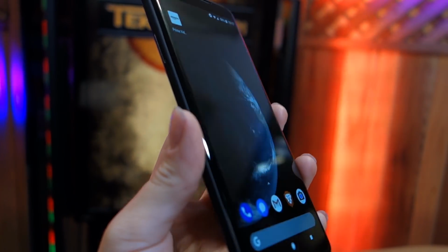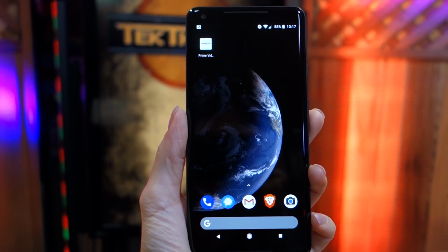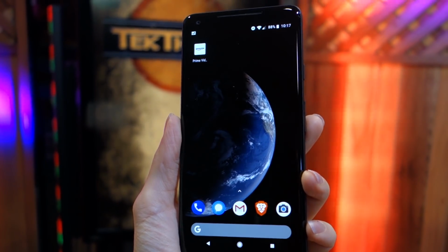Does the newest Google Pixel 2 XL beat out the original Pixel? Well, the new line of Google Pixel 2 start at $649 and then they go up from there. So honestly, I would really hope so.